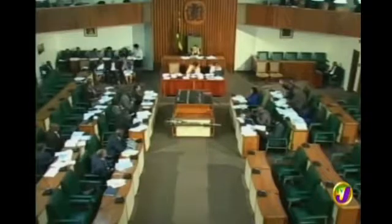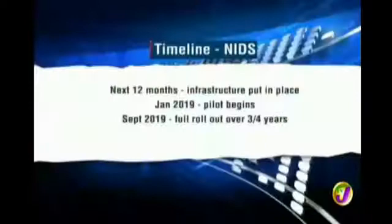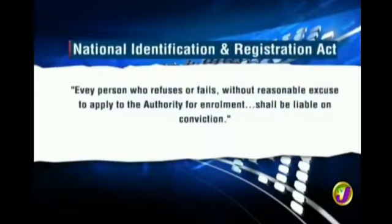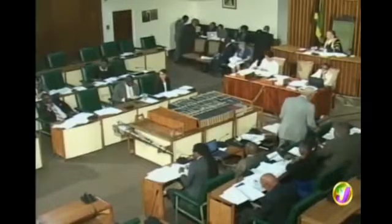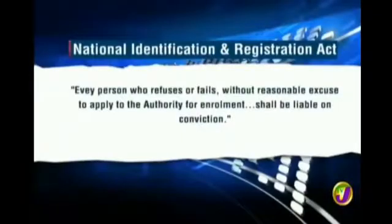The mandatory provision remains. There was also a timeline for implementation. Mrs. Johnson-Smith says over the next 12 months, the infrastructure will be put in place. The pilot project will begin in January 2019, and the full rollout will begin in September 2019 over a 3 to 4 year period. Government senators also rejected calls for that timeline to be inserted in the law. And the disagreements continued, this time Clause 20, Section 9.